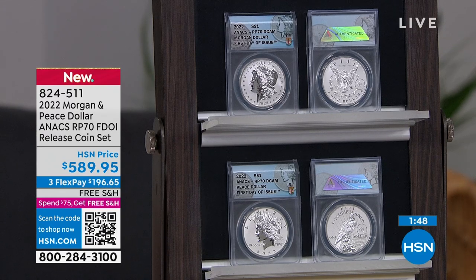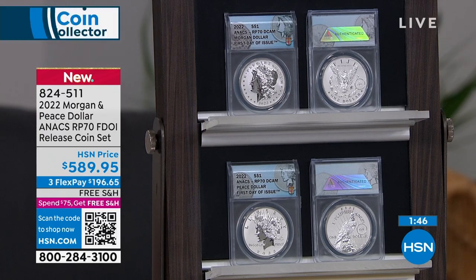But the United States government did do that 100th anniversary Morgan and Peace dollar set. They did six coins in that. That's a huge deal. Sold out instantly. They made 175,000 of each coin. It was one of the greatest numismatic things in the history of the mint.